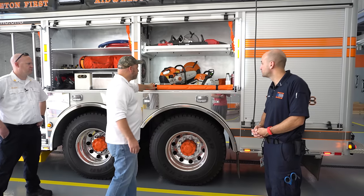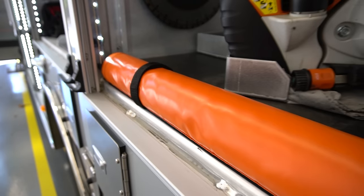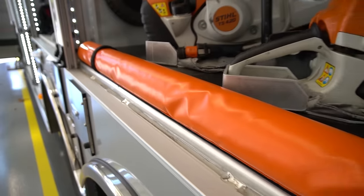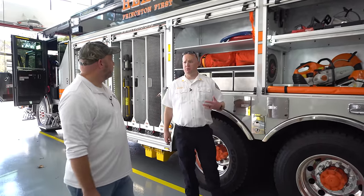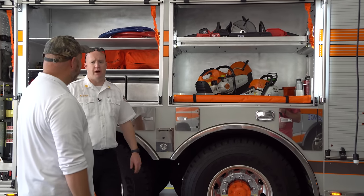And I assume this is just a skirt to keep the body clean as you bring out the bigger tools? Correct. Right. Yeah, we don't want to chip up our paint. And another thing with the battery tools is some of the stuff that we do in confined spaces, you have environmental issues. So if we have to be dealing with fumes or we're running these things inside, now we don't have to worry about the fumes of the saws. We got all batteries. That's awesome.